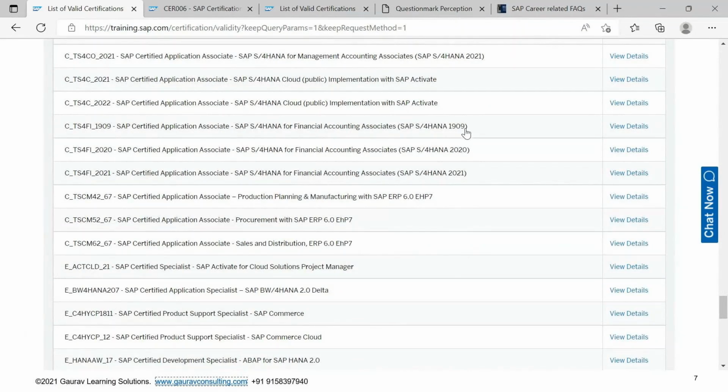Now which version should you select? Normally I get this question from my students. When we are writing the exam, which version should we give? So it is always wise to go for the latest version. For example, if you want to write a certification exam today, you should always go for the latest version, which is 2021. But it doesn't matter whether you go for 1909, 2020 or 2021, it will not make a major difference. So it is up to you. My recommendation is to go with the latest one. Up to you if you feel that, okay, I have taken my training on 2020, or on 1909, let me go through this particular exam itself. That is also fine. That is not going to make any difference, right?